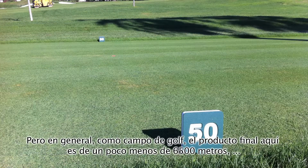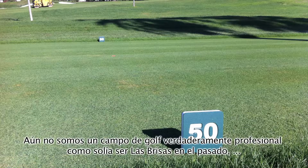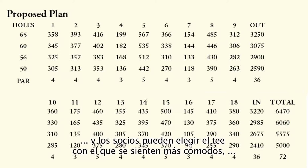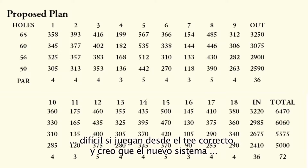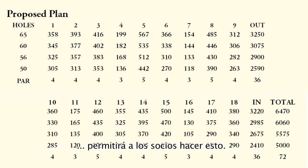That's going to make the front nine play at least one shot more difficult for most of the members. But as a total golf course, the final product here at just under 6,500 meters is a very nice members course. We're still not a really professional course like Las Brisas once was in the past, but we have a good variety of tees in which to play from, where members can choose the tee that they're most comfortable with, so that the overall golf course shouldn't be really more difficult if you play the correct tee. And I think the new system, I'm happy it's being well received, will allow members to do that.